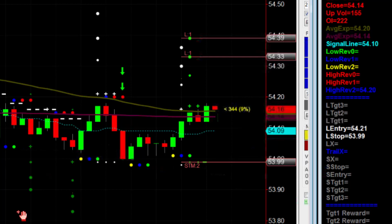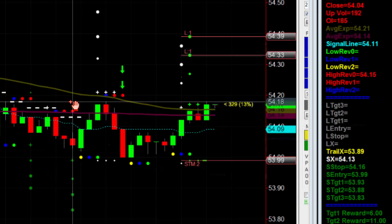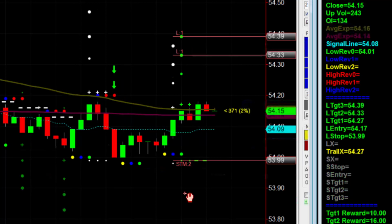Hasn't been able to break through that swing level either. If you made the adjustment, you might still be trying to get long here. Didn't get through it. So that's targeting 54, 33, and 39, and the stop at 99, unless you made the two-tick adjustment, you're still trying to get long.